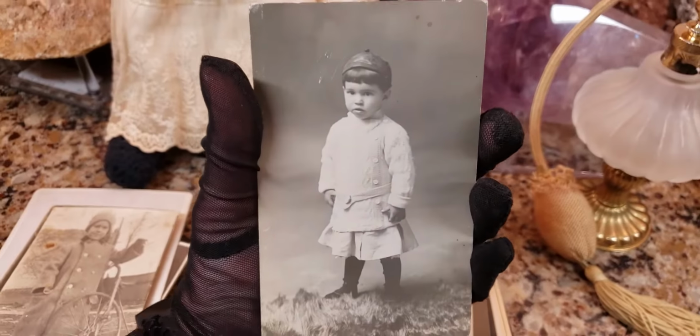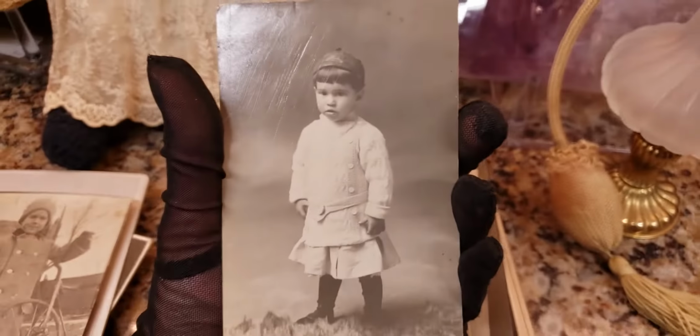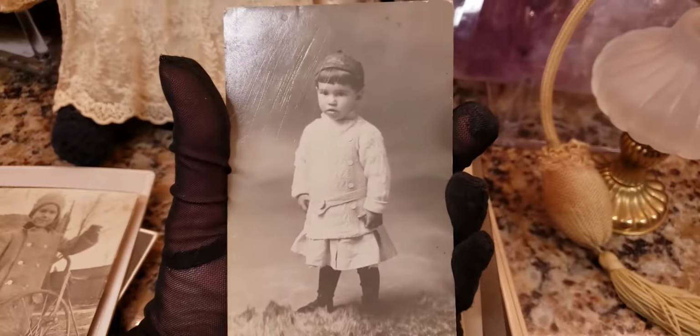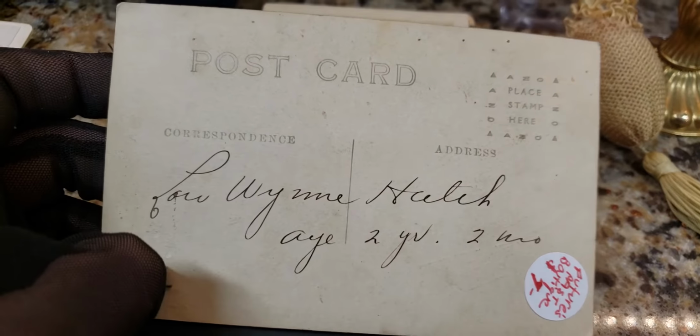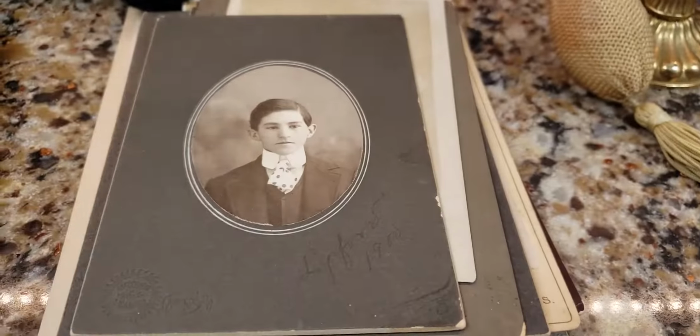The next we have a kid. I call him Spanky. If you ever saw The Little Rascals, Spanky wore a hat like that. So he looks like Spanky. So this might be from the 20s. I could be wrong. And this is also a photo postcard. And again, nobody wanted to buy it in my store. How sad. This kid was 2 years old, and there's the name.